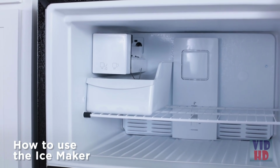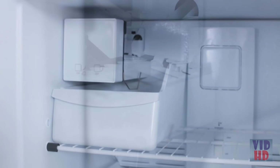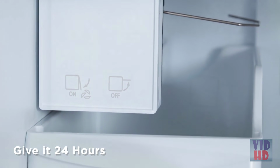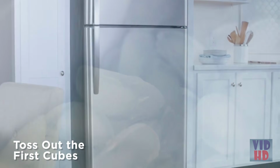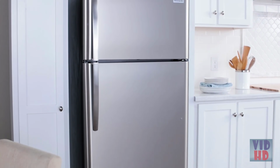If your refrigerator was just installed, there are a few things to know. It's normal for minimal ice to be produced in the first 24 hours. Air in the new plumbing lines may cause the ice maker to cycle 2 or 3 times without making a full tray of ice. The new lines can also cause the first ice cubes to be discolored or taste a little funky. No worries, just toss out any ice made in the first 24 hours.